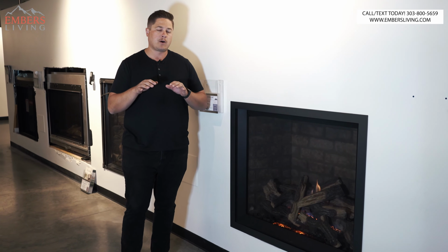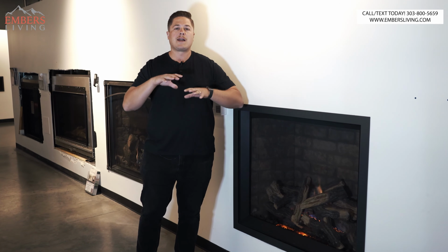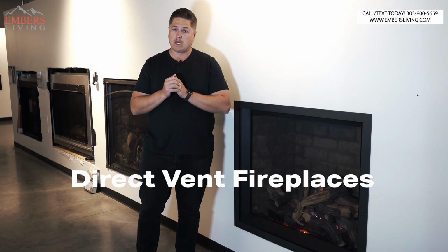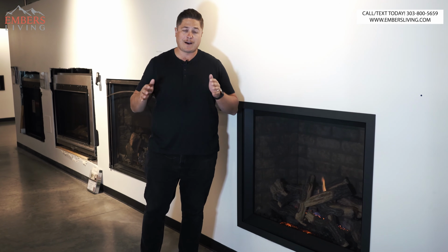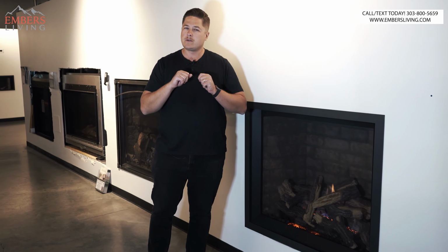When you're doing your research at home, if you type in gas insert, but this is really what you want, you're going to go down the wrong rabbit hole. So make sure you're researching gas fireplaces. Direct vent fireplaces is what you want. If you have an old masonry firebox that you're looking to convert from a wood burner to a gas insert, then you use the terminology insert, gas insert.